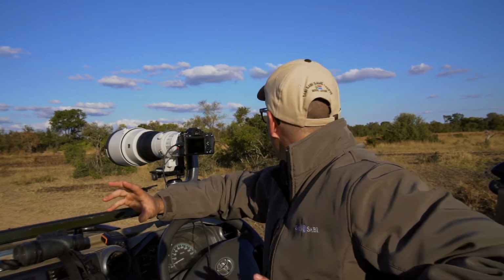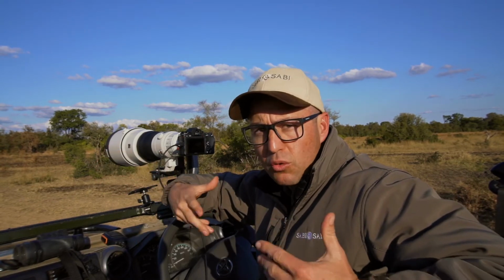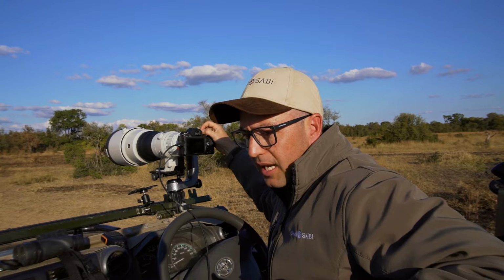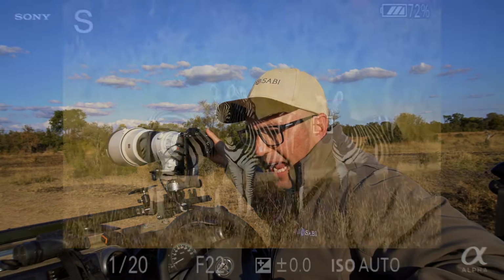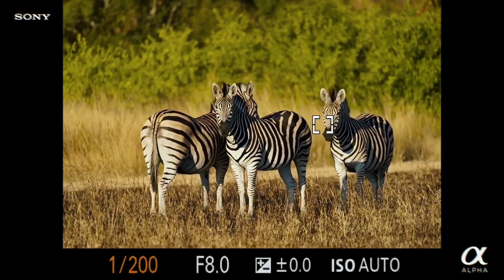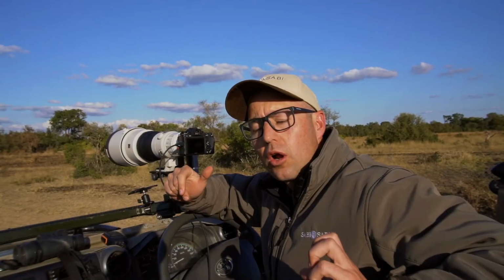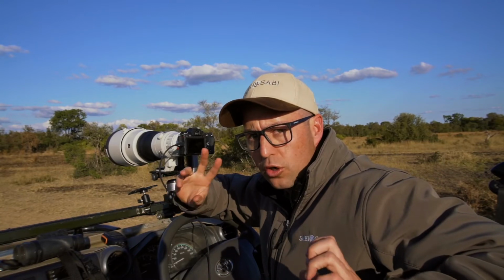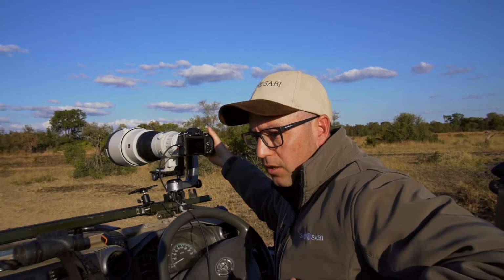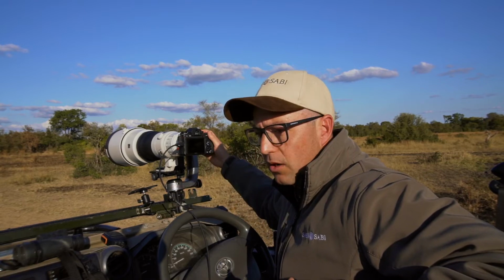If these guys were to walk anywhere, we would blur them. So we need to keep that shutter speed up. That's why I advocate, when you're starting out and you're still working on your camera, to work in shutter priority, S. And what you can do is then speed up the shutter speed. So the rule of thumb is that your shutter speed should match the length of your lens at minimum, and if you can, go twice as much. So this is a 600mm lens. It is on a tripod, on this Gitzo gimbal. Because of this, it's going to give me a lot more stability.